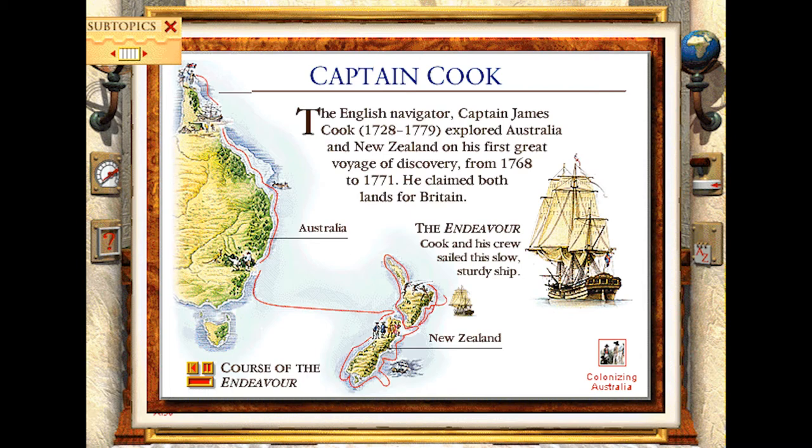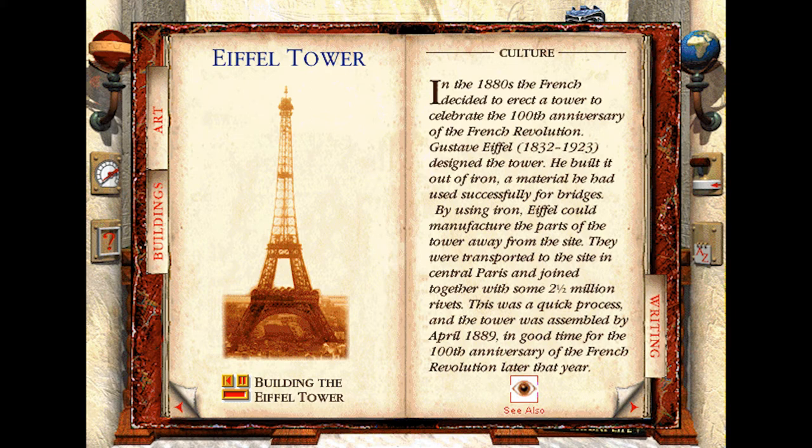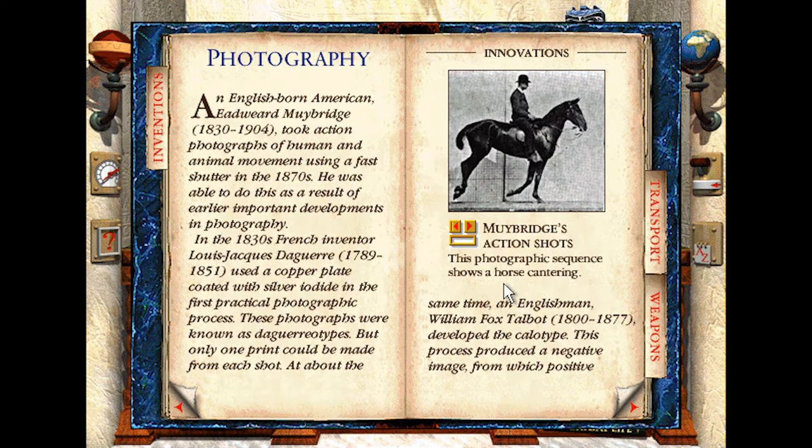199 men began constructing the Eiffel Tower in June 1887. 22 months later, in April 1889, the Eiffel Tower was completed. The workers had used no less than 2.5 million iron rivets, and the tower stood 984 feet high.